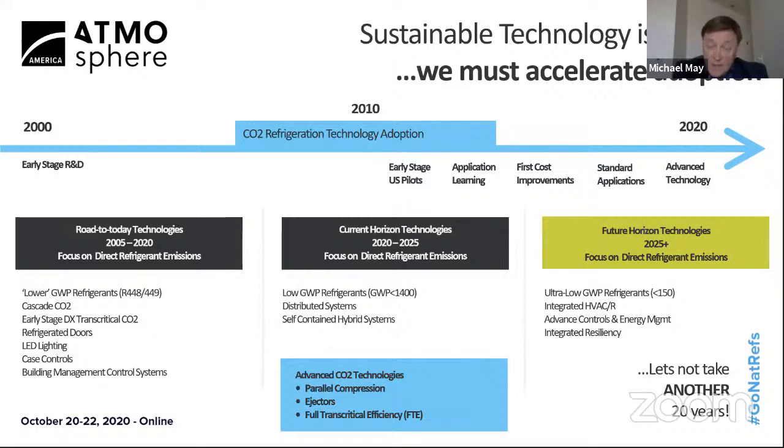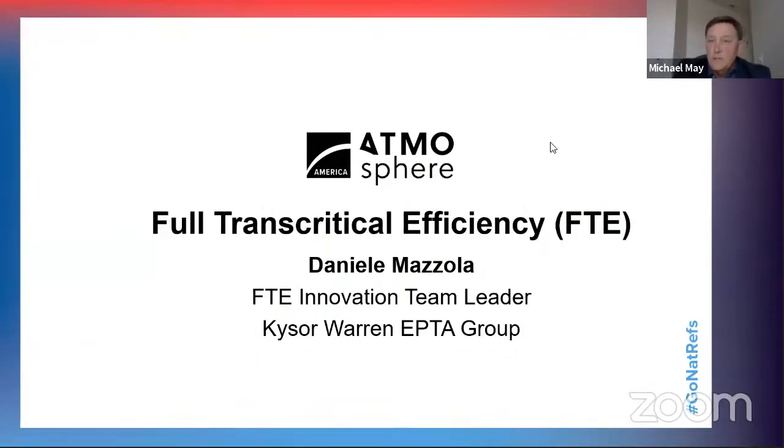So the biggest message we want to give today is that technologies exist, but the technology adoption needs to be accelerated. And that there are technologies in the market today that can provide these solutions and that are available for customer use today. And in particular, with regard to advanced CO₂, you have basically parallel compression, ejectors, and now Daniele is going to give you a deep dive on full transcritical efficiency, or the FTE solution that has been developed by Kysor. And with that, I'll hand it over to Daniele.